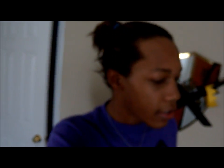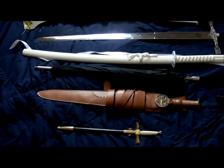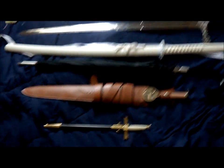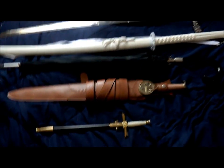And I decided that this is a pretty good opportunity to show y'all my weapons collection. Or my little weapons collection, I should say. So, yeah. Alright, so I've collected almost all of my weapons. I'll show you the last thing that I have later.